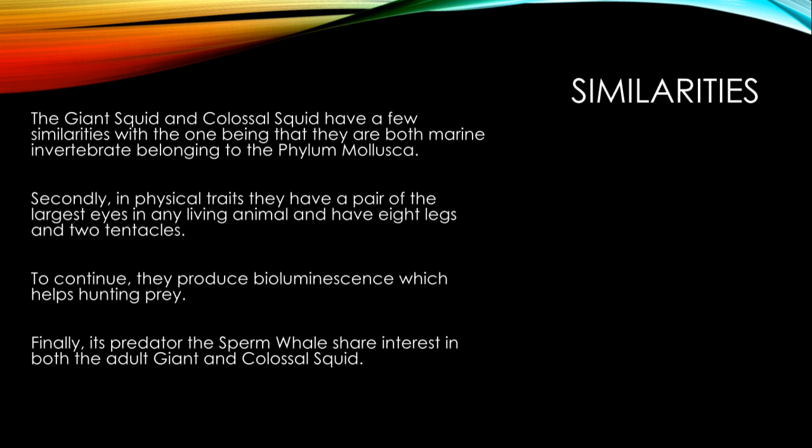They're both invertebrates, belonging to the phylum Mollusca, as we previewed at the beginning of the slide. So they're both sea invertebrates, both part of the mollusk family. Simply, the physical traits: they have a pair of the largest eyes on any living animal. These eyes help them see at great depths in the deep sea, to see any visible bioluminescent lights from any of their prey and spot any predators coming for them.